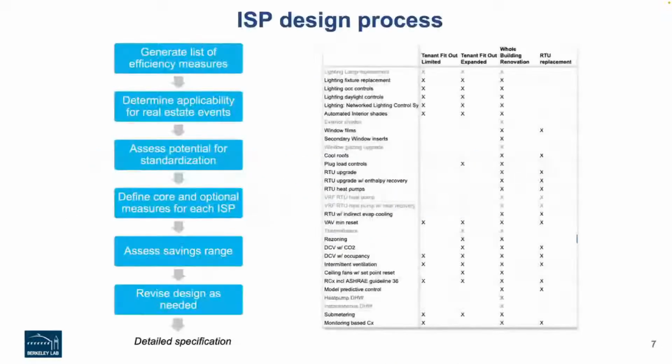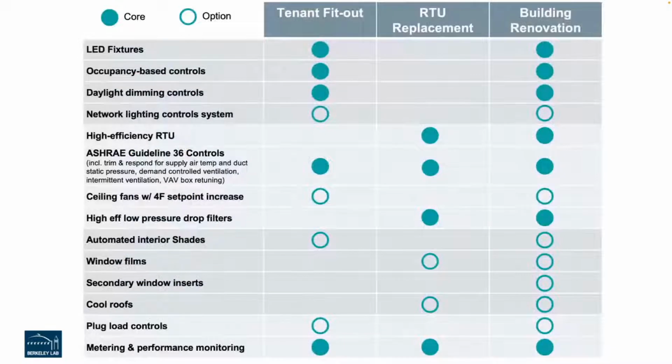The way we went about this was that, several years ago, we generated a huge laundry list of various proven efficiency measures. We then looked at each of these real estate lifecycle events and figured out, would this measure apply in this event or not? For example, at the time of a tenant fit out, lighting upgrade, sure. Chiller retrofit, not so much, because that's not within the scope of a tenant fit out typically. Then we looked at the potential for standardization for each of them. So we culled down that big laundry list and figured out what would be appropriate for a given real estate lifecycle event. And this is where we ended up.